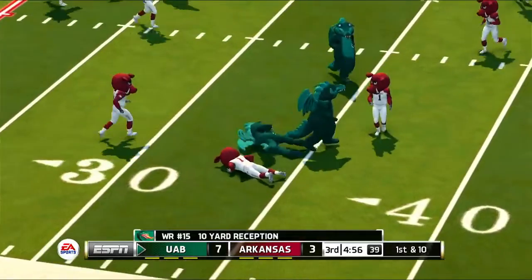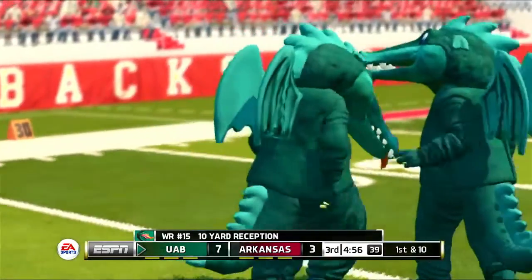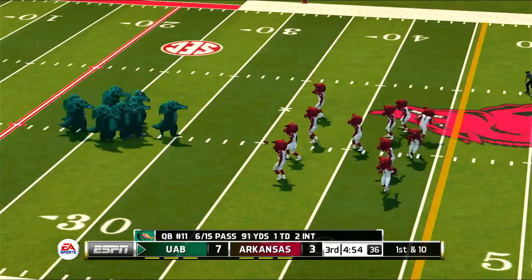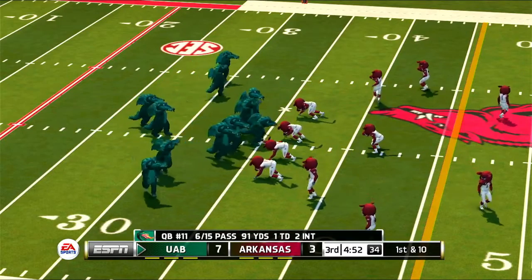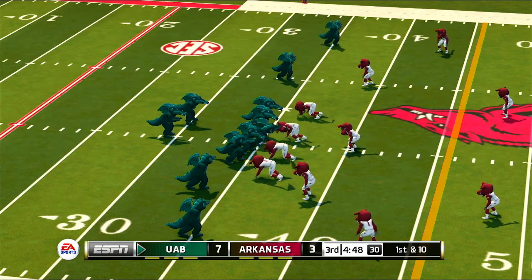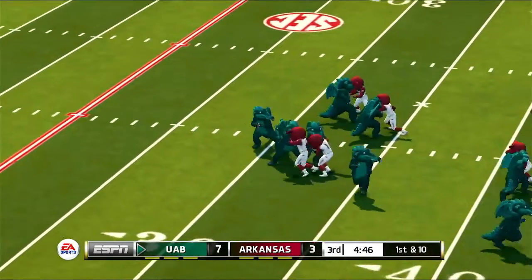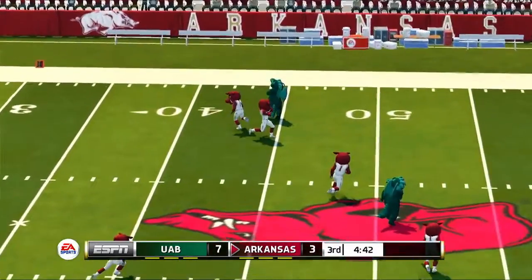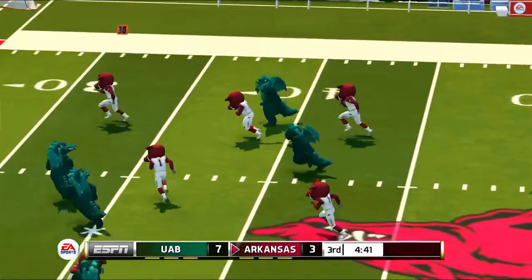And he tackles him hard at the 35-yard line. That's good for a gain of 10 yards. First down. From their own 35-yard line. First down. My five. I got him. Fires quickly, and it's picked off. He's at the 40.